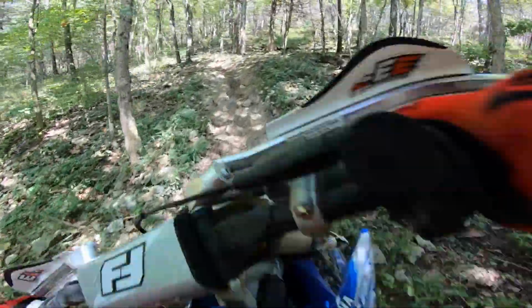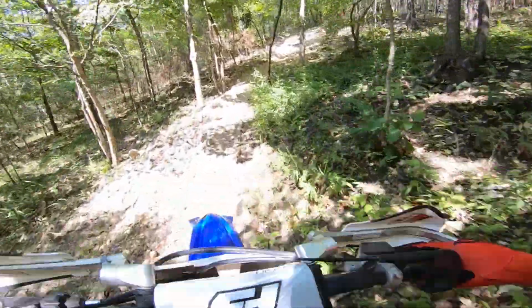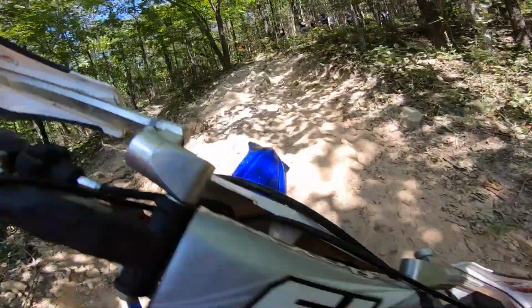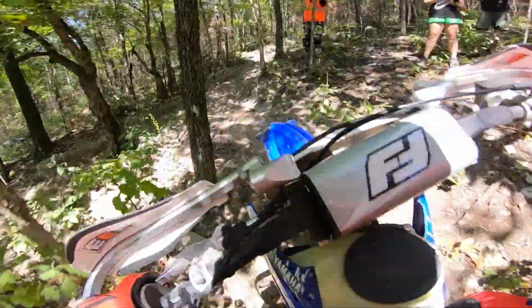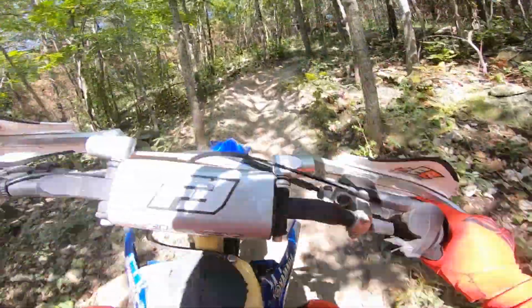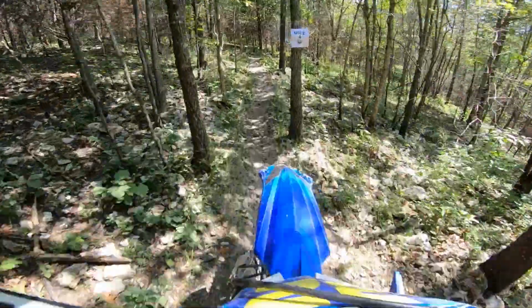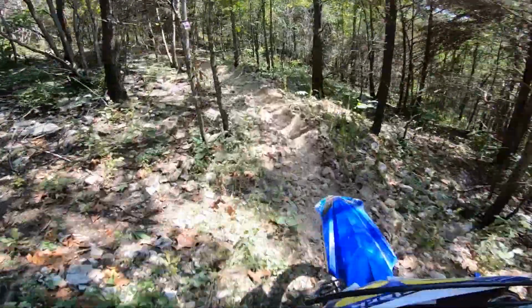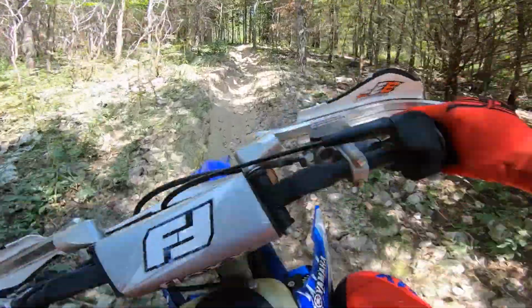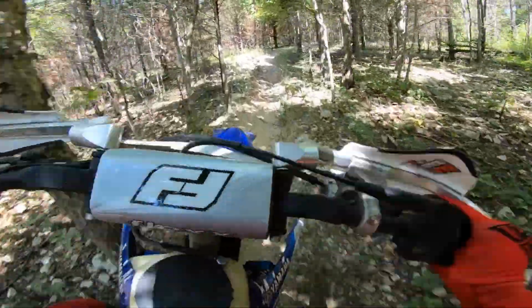Okay, so we're approaching the hardest hill, I'd say, on the whole course, and we're headed up it now. Oh, almost got sideways there. And there's a line to the left and the right, but in practice, I took the line to the left and it wasn't that great, so I figured I'd try that line, and turns out I think the left line was better. It was just a little smoother all the way up.